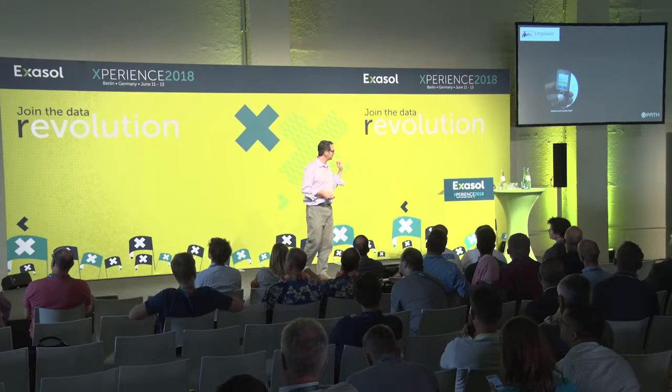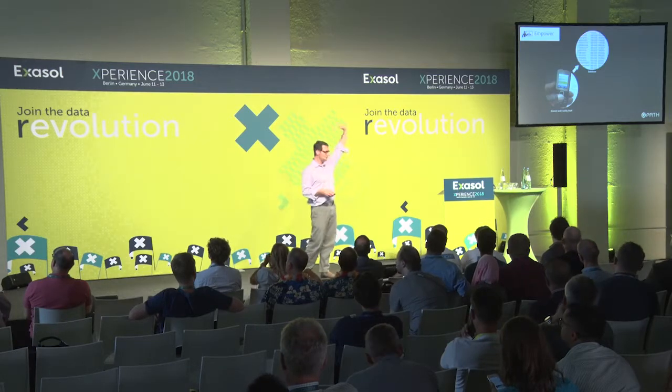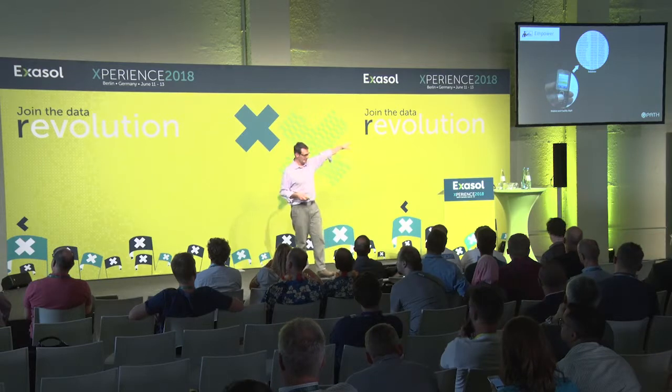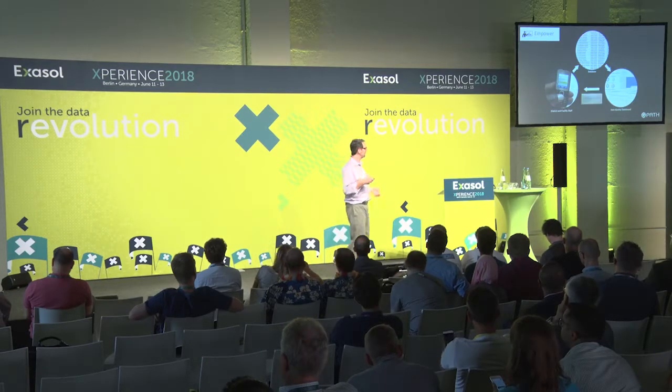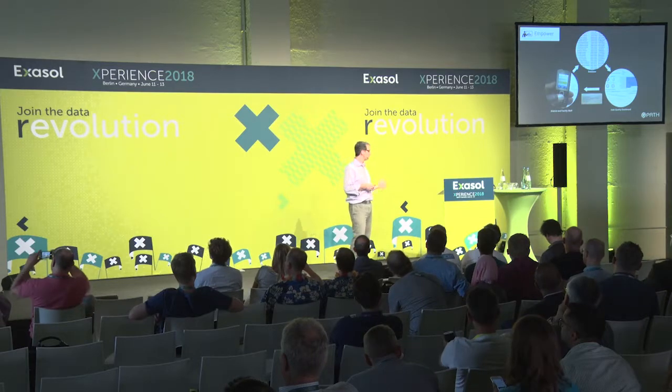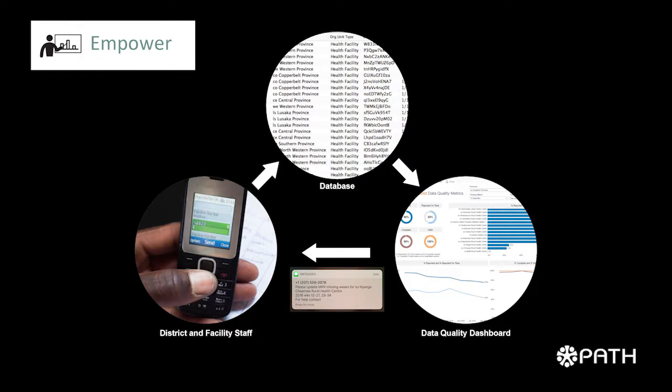So that took us in a direction we had no idea we were going to go into at the beginning of this project, where the staff who are entering data on their cell phones and submitting it into that database and everything, and here's our data quality dashboards. So we're doing all of that work, but then closing that loop by sending them text messages about their data quality and getting it to them.